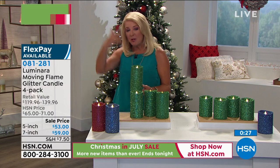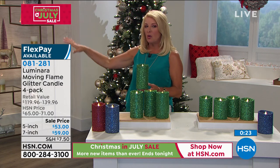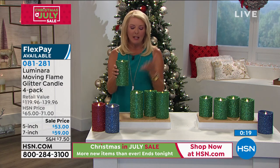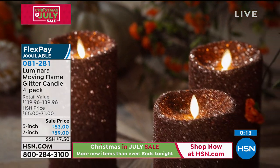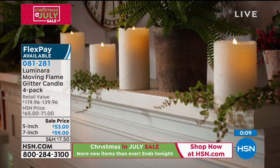And the other nice thing about it, put them anywhere. It could be in your windowsill if you wanted to. They could be in an obscure corner where you'd never put a lit candle. Now you can with these really beautiful designs. Take advantage of the sale price for sure. By the way, that chocolate around Thanksgiving, oh my gosh, can you imagine how pretty that would be on your Thanksgiving table?